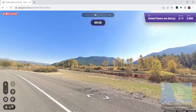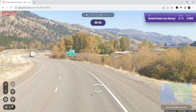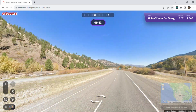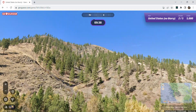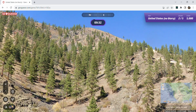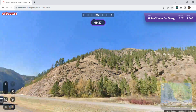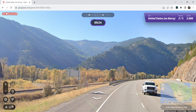Norwalk was pretty easy. This is going to be challenging, though. Definitely thinking Mountain West. I mean, with these immediate, steep, fairly sparsely covered mountains, all deciduous coverage on the mountains.